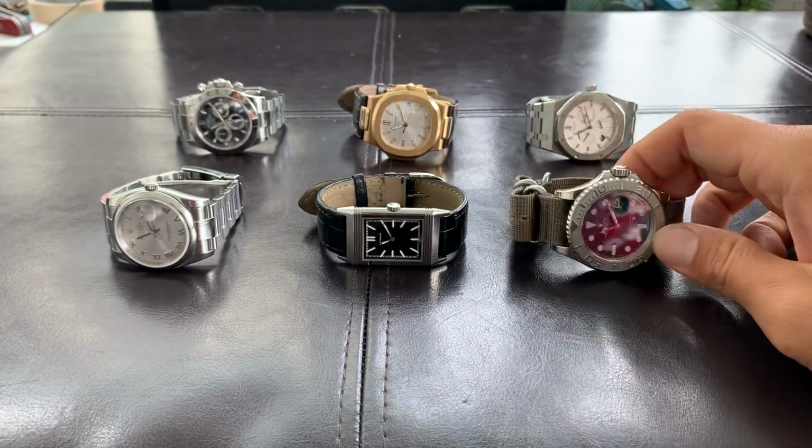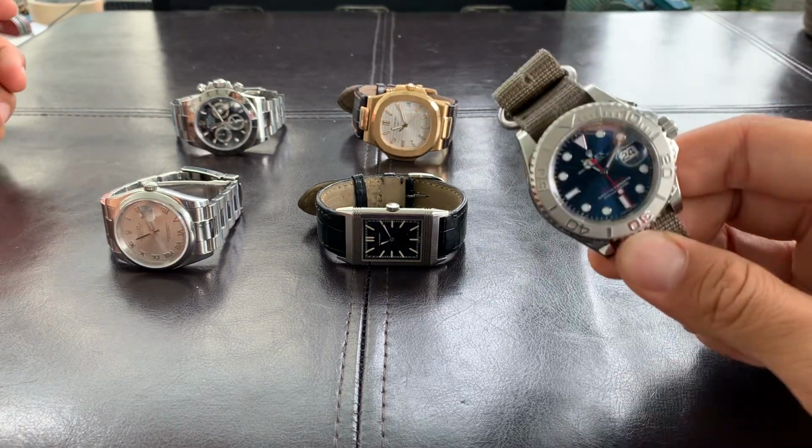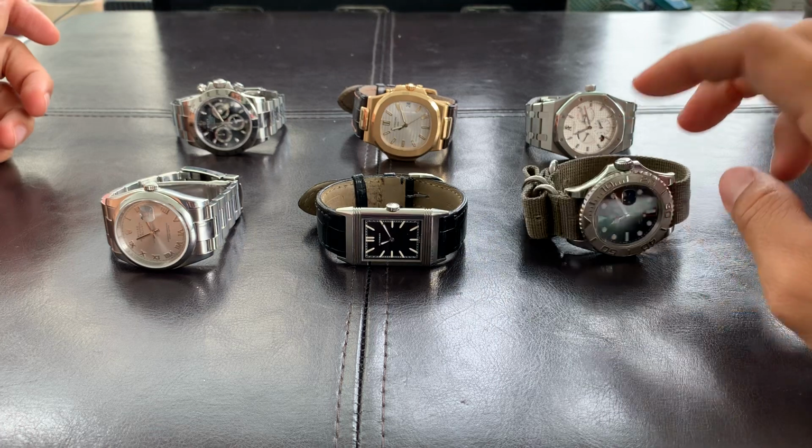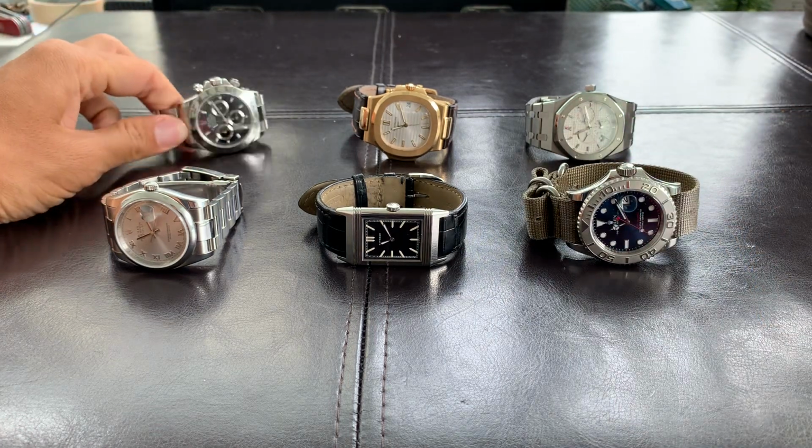This is my dive watch, right? And I spent a lot of time with it. I wore this to my wedding as well, so it's a keeper. Right? It's got a lot of sentimental value to me as well.